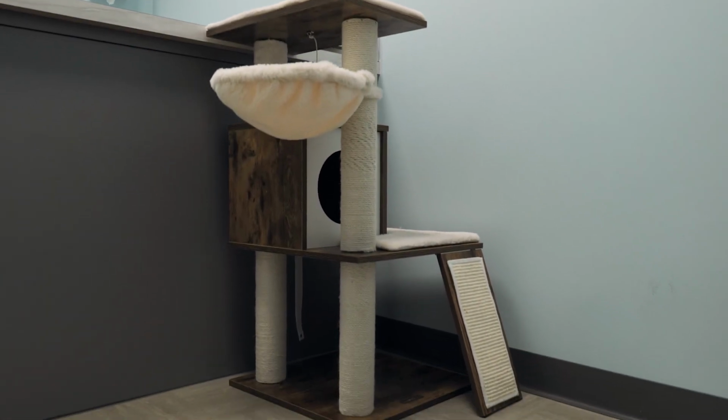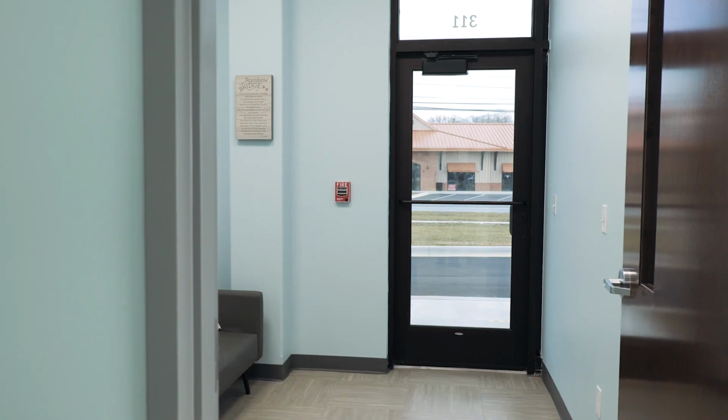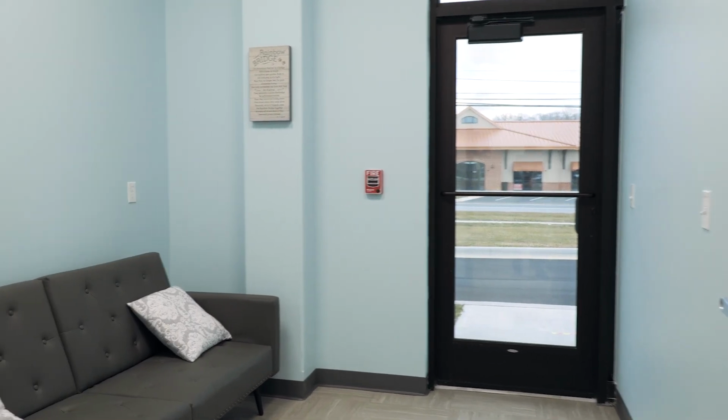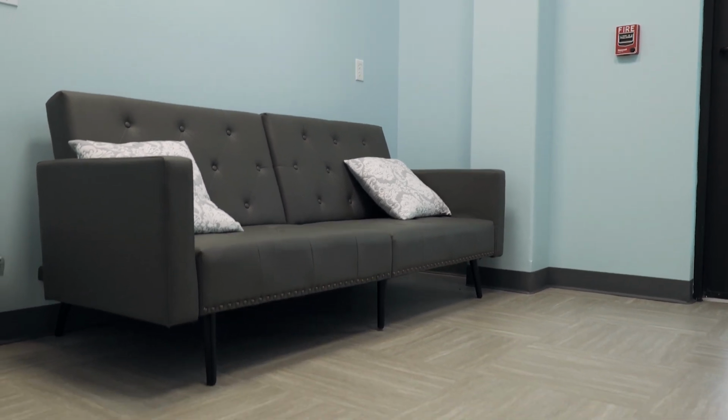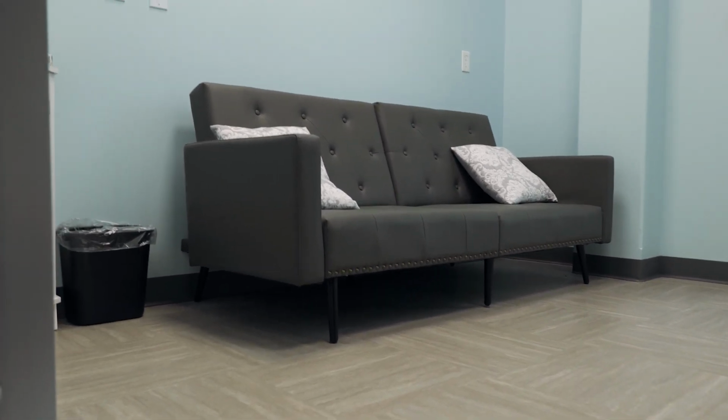Then as we come down the hallway, we have our comfort room. This was a room that I really wanted to include in our hospital design. It has a separate exit for owners that have to say goodbye to their beloved pet. We wanted it to be a very comfortable, natural environment, so there's a couch there that makes it more comfortable to be with your beloved pet while you're having to say goodbye. And like I said, having a separate exit so you don't have to go past other people in the waiting room.